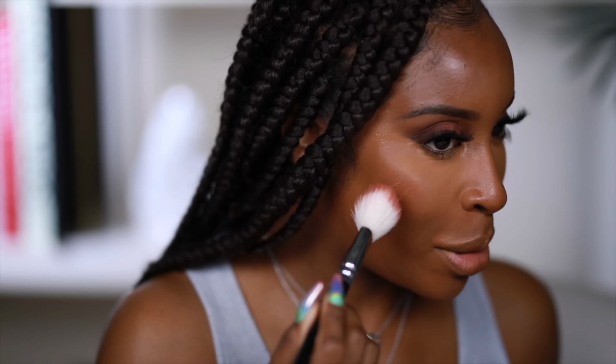So on the website, she's described as a soft bronzed nude. You know how I feel about that word. I don't know if she's going to be a nude on me, but let's find out. Crap, there's still makeup remover on this brush. So it is moving a little bit here because I had a little bit of brush cleanser still in my brush.